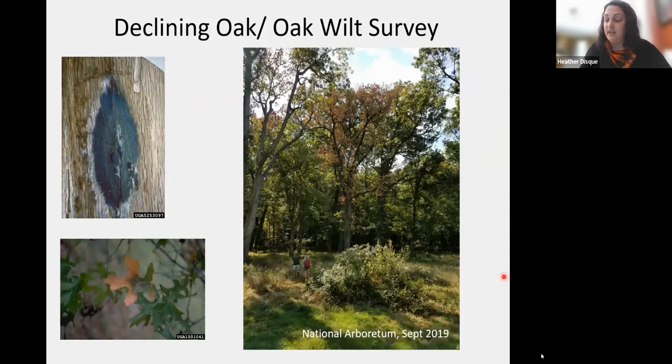We also do a declining oak survey. One of the things in 2018 and then through 2019, there was this rapid white oak mortality. These trees would be perfectly fine. They were mature trees, with no real site damage. There wasn't a lot of construction or anything happening that would cause these trees to very rapidly die. And then there'd be other trees surrounding them that were perfectly fine.